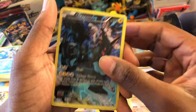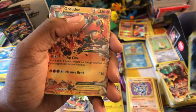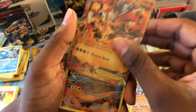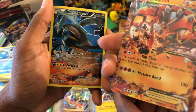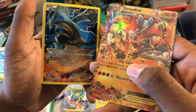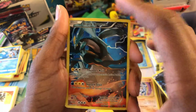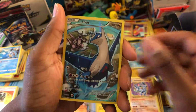We have a Zekrom holo. A Groudon. Okay, I just had to check, because this one seems a little weird as well. And we have a Groudon EX, which is a fake card. Yes, it is also a fake card, but still cool. You can also tell if it has a rainbow reflection, kind of. That's a good way to tell if a card's fake or not. But still cool. We have a black Kyurem, Latios.